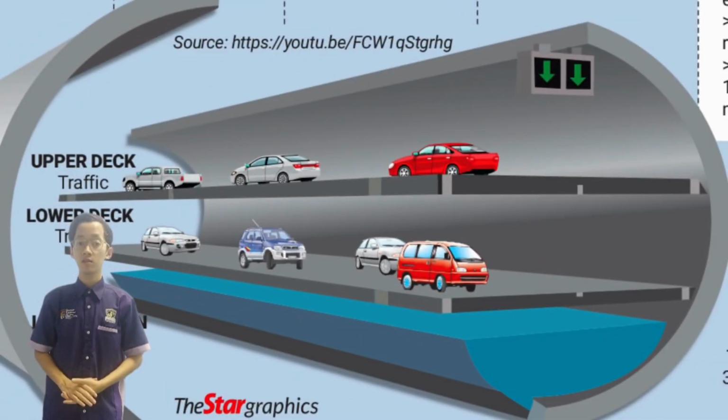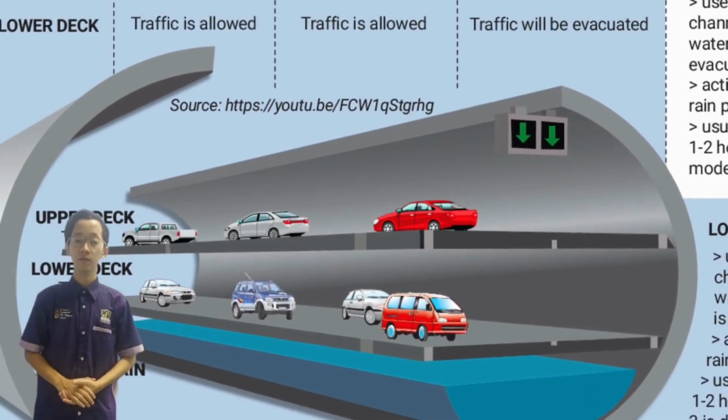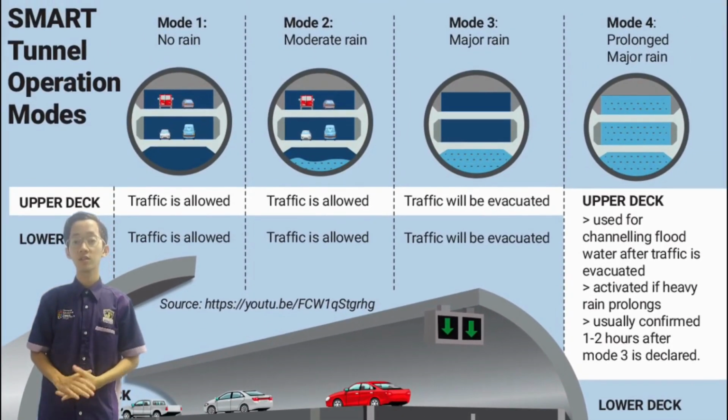First, the tunnel itself consists of several sections. From the diagram, you can see that the upper 2 sections are roadway that allow traffic to flow in one direction for each roadway. The third section is the stormwater tunnel that is located at the bottom of the tunnel. Smart tunnel can be operated in 4 different modes according to the situation. This innovative infrastructure serves a dual purpose, alleviating flood issues and facilitating road traffic in Kuala Lumpur.